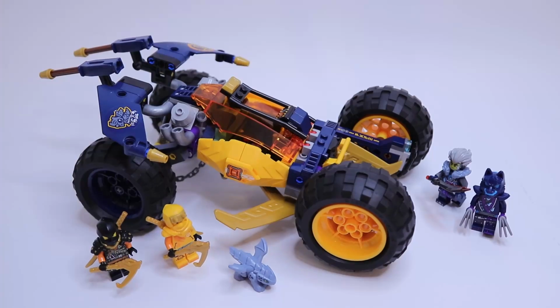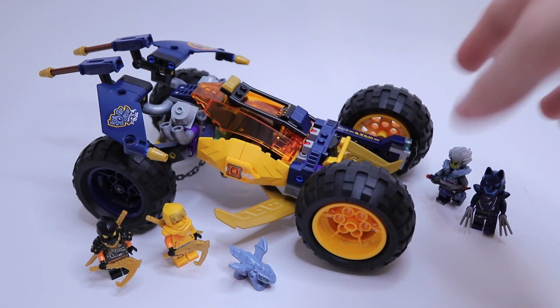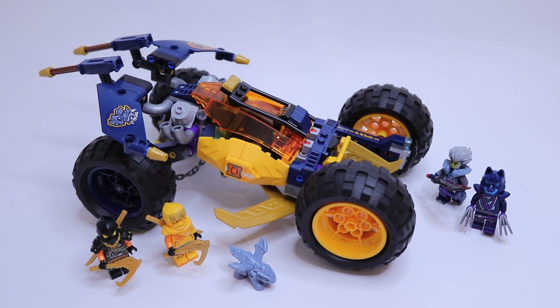And yeah, this set has quite the weird name and an even weirder price per part ratio, so let's look at the set itself. Here's the look at everything we get in this set. Of course, our main vehicle, that is the Arin's Ninja Off-Road Buggy Car. And of course, our minifigures, which are Cinder, one Wolf Mask Claw Warrior, we get Cole in his climber suit, and of course, Arin. Additionally, we also get the baby dragon Ryu.